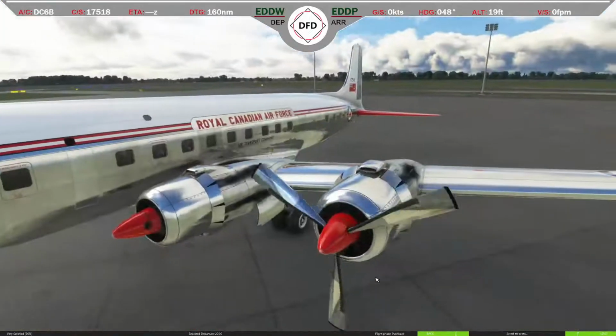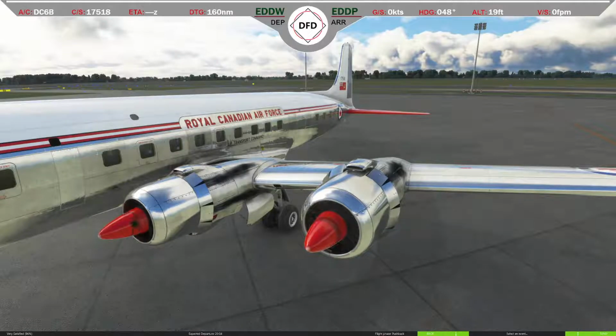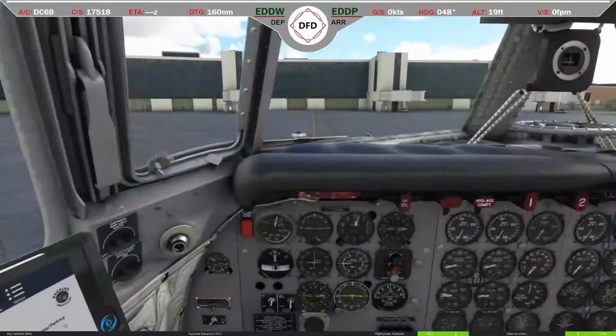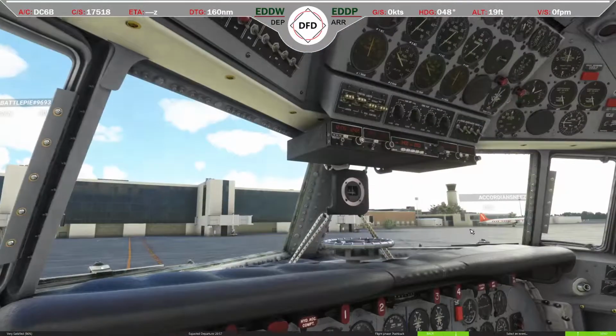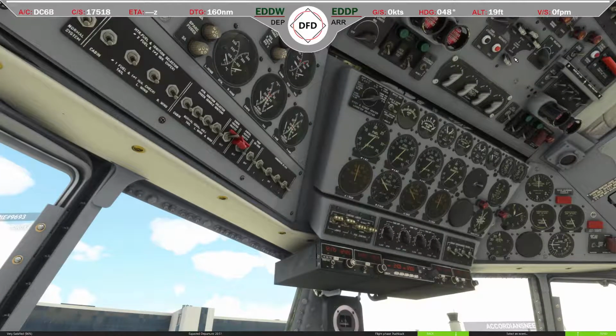Boost and prime. And there we go. I'm just waiting for the final click off for switches here. And I'm just going to pull up the chart for 26 left down at Leipzig. We'll use that one, as Christian says the other one's under construction and is not in use at the moment.